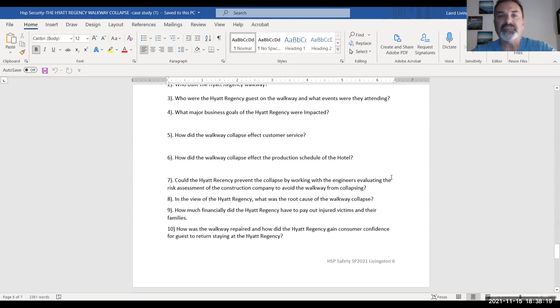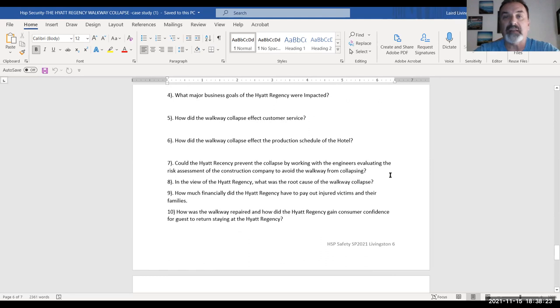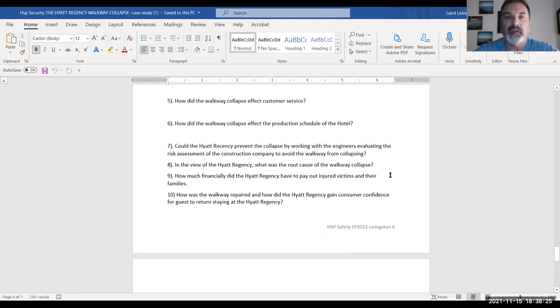What major business goals of the Hyatt Regency were impacted? How did the walkway collapse affect customer service? How did the walkway collapse affect the production schedule of the hotel? What this means, they had future bookings. So all those future bookings, future sales were canceled. People canceled the event. They didn't want to be at the hotel. They didn't want to be anywhere near that property.